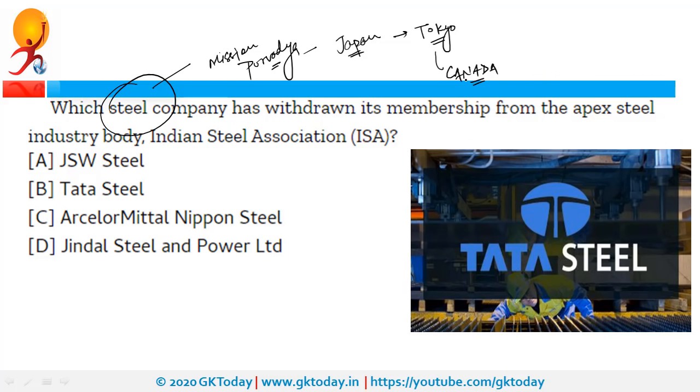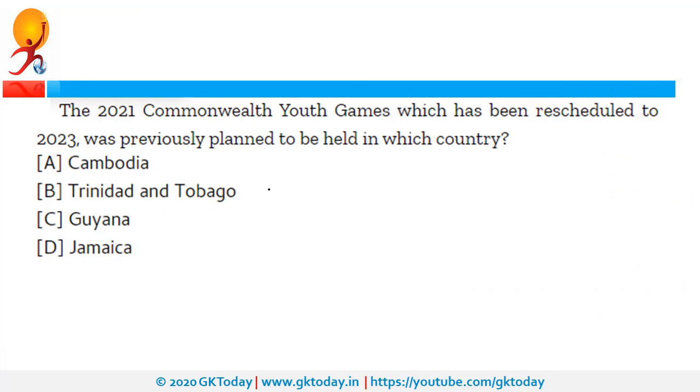Now there is one more ISA. It is International Solar Alliance. So it is an initiative started by India, and the headquarters of ISA is in Gurugram in Haryana. And recently India also initiated CDRI. Answer in the comment box, what is CDRI?